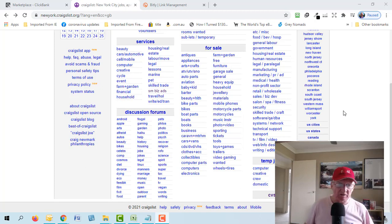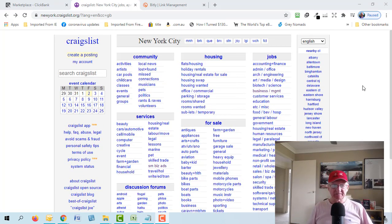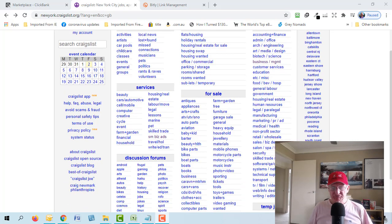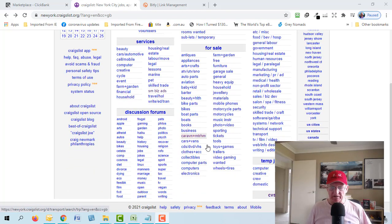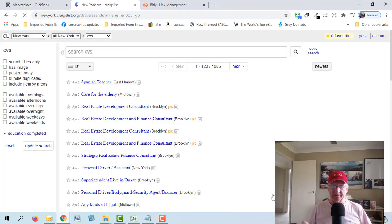So I'm over here now on Craigslist. Now, I'm in Australia, and this website works best in America. And what you'll need to do, I've chosen New York, and you can choose whichever state or city you want. Obviously look for the ones that have got the biggest populations. And what we're going to do is go down here to where it says CVs. We're going to click on this, because what we're going to look for is people that are posting resumes or CVs or looking for work.